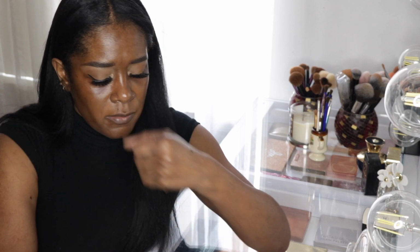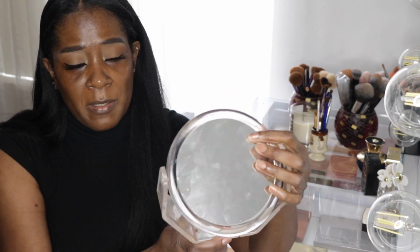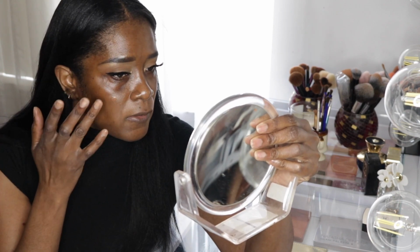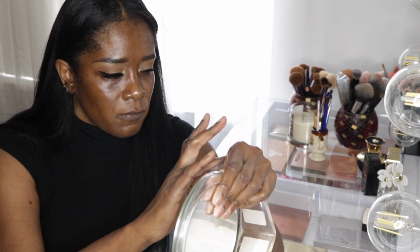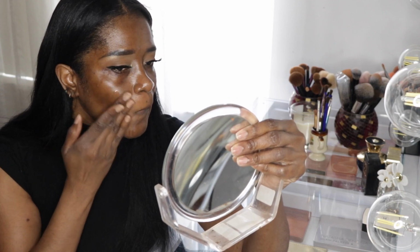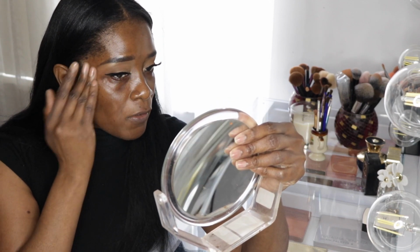So let me just put a little bit. Not going to do a lot. So this is what it looks like, and I'm going to put it on this side of my face. I'm wearing my sunscreen. I didn't use my sunscreen primer, just. Oh, this feels a lot lighter than I thought it would. I thought it would be a little stickier. It's not. Oh, this feels really nice.